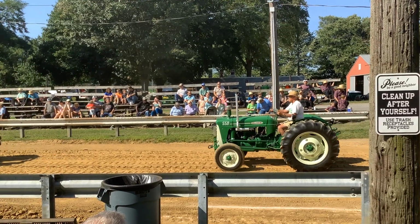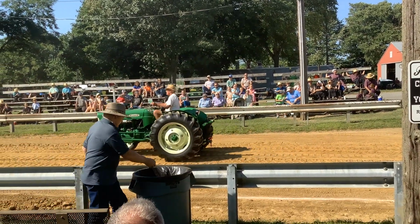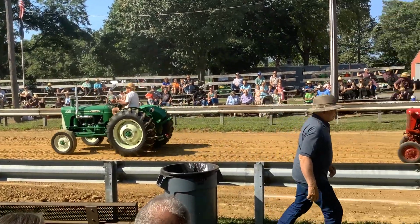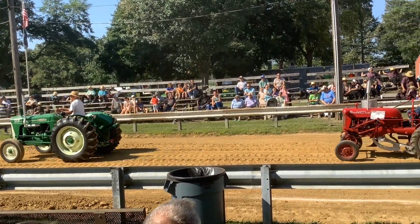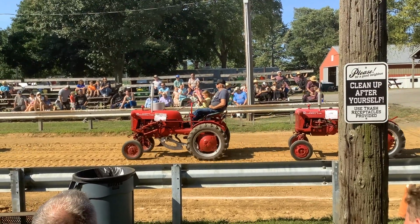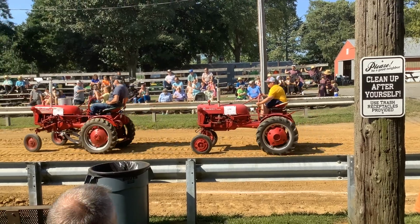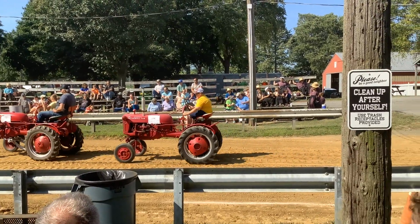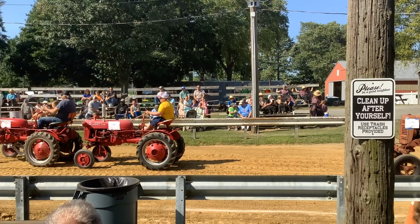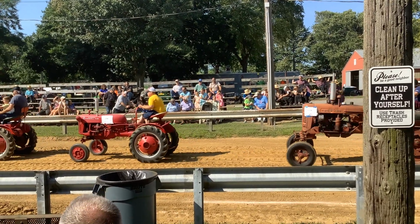And next we have an Oliver 550, owned by Dev Wilson. This tractor was built in 1960. This was a replacement for the Oliver Super 55, which was Oliver's answer to the utility market like the Fords and the Fergusons, but they had added features that Ford and Ferguson didn't have, like live PTO and live hydraulics and so forth.